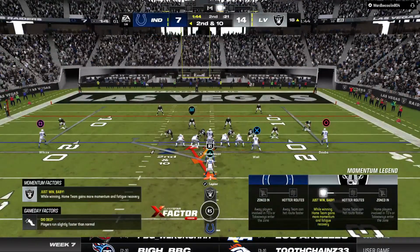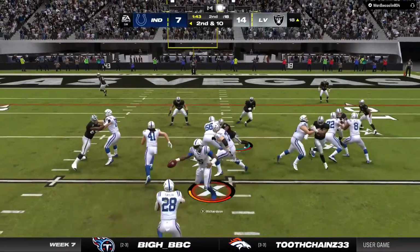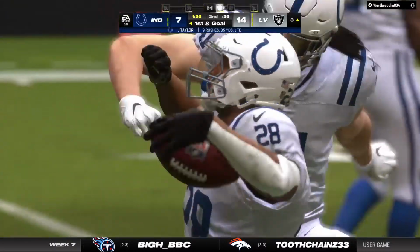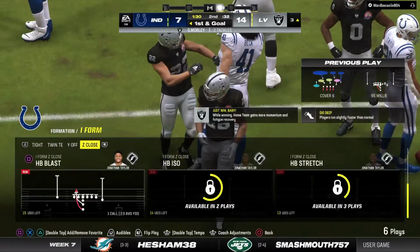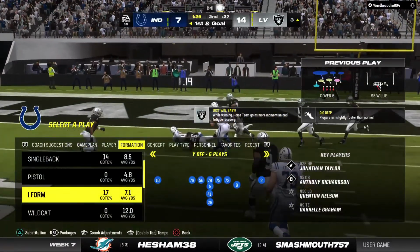After the incomplete pass, here now is 2nd and 10. Up the middle, here's Taylor, and stopped a few yards shy of the goal line at the 3. 85 yards rushing for him as he has been tough to stop here this 1st half. Exactly what they needed right there, because they needed to use the ground game to take some pressure off, because the quarterback's been struggling a little bit.